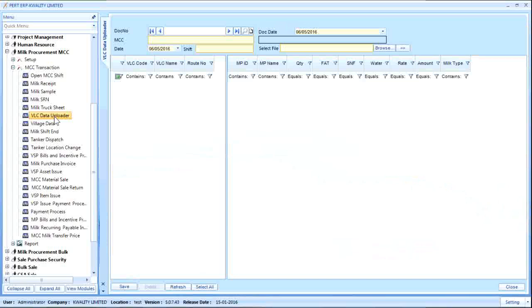VLC data uploader. This screen will be used by the user to upload village level collection data. Milk received at various VLCs is saved in the DPU machine. Its data is exported in a file in encrypted form. The file contains details of all MPs whose milk is collected at various VLCs. The file has all data like MP, VLC, milk quantity, fat and SNF. All the data is in encrypted form.